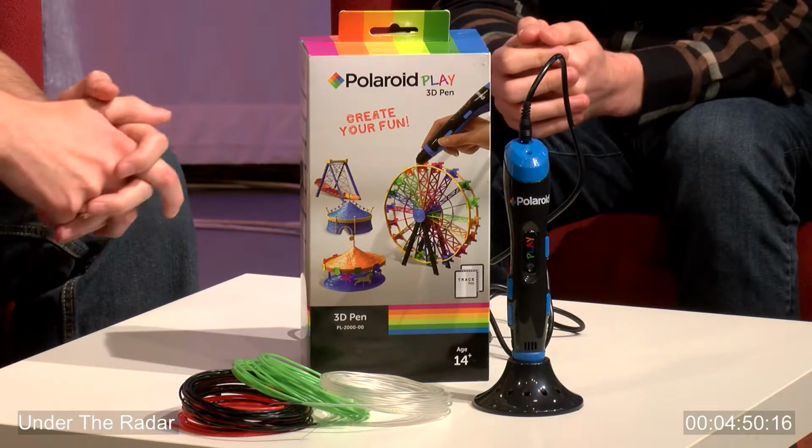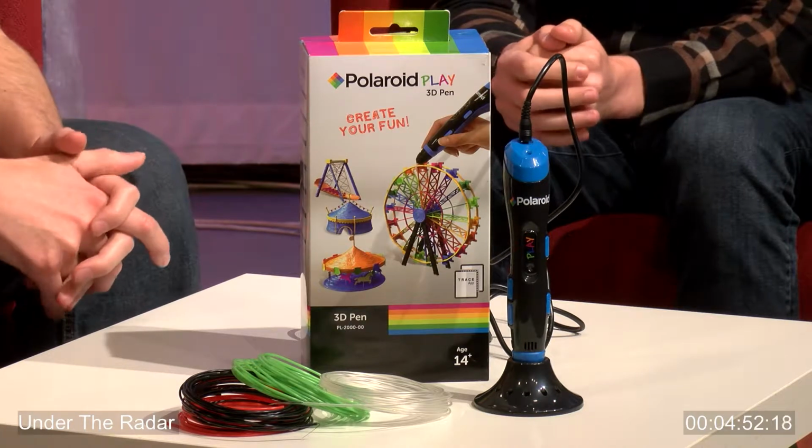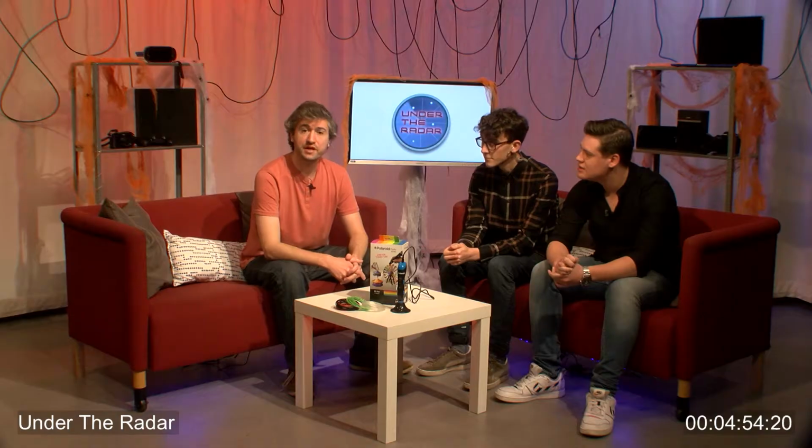Another piece of tech I like the look of though is this, the Polaroid 3D pen. The 3D pen allows you to create 3-dimensional images and structures. It comes with access to the Polaroid Trace app, which provides stencils you can trace right from the screen of your phone.